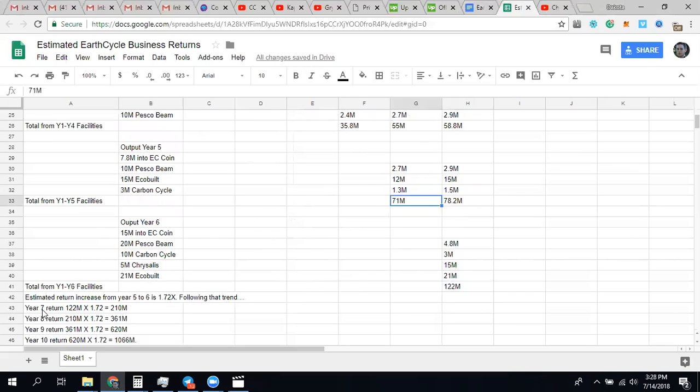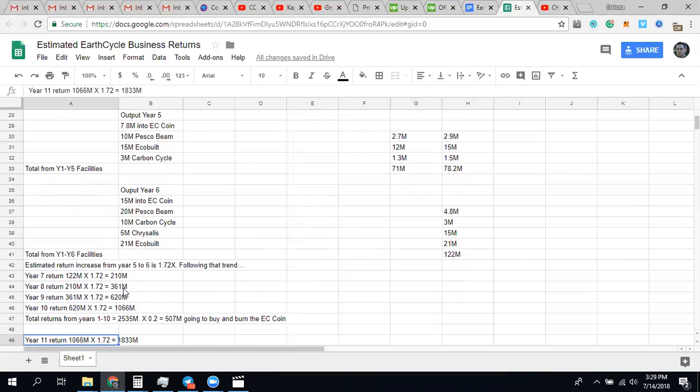Following that trend, on year 7, we're looking at 210 million back, then 361 million, 620 million, 1 billion for year 10. And then if you add up all of the returns from all of the years of these calculations, we're looking at a total of 2.5 billion back in the first 10 years, with $507 million worth going to buy and burn the EC coin.